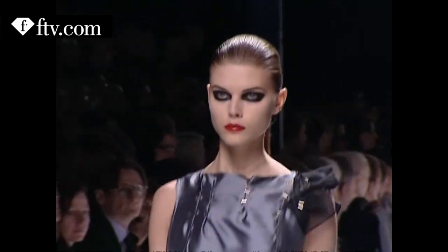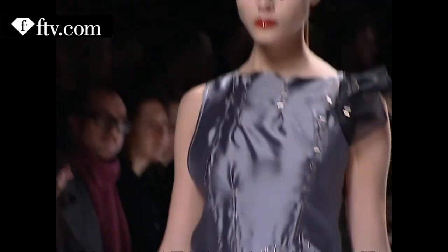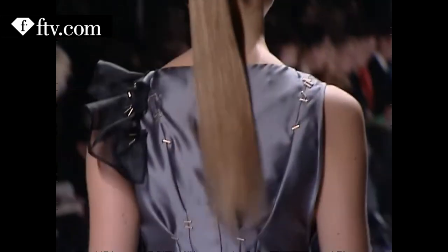You always enjoy their shows if you're a fan or a critic, but it's nice also when they make a collection you think people are going to wear, because sometimes their ideas are a bit improbable for the real world. But today I thought it was very on.